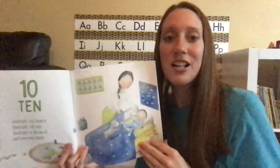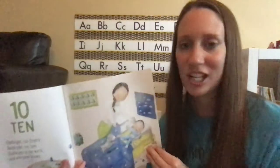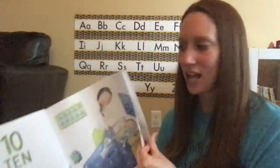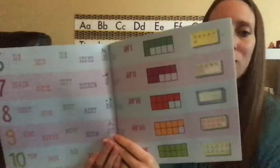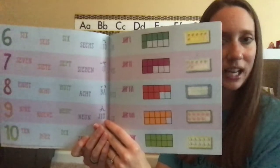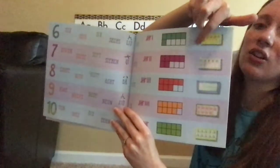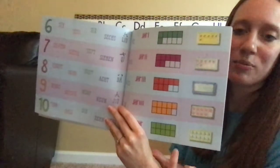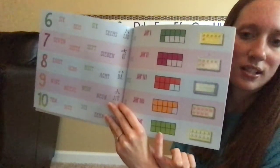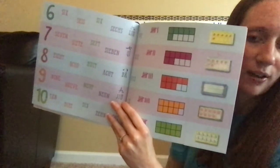Very good. So if you guessed that, great job. You did a good job paying attention. All right, and let me show you the last page, just like the first few. It's going to give you number 6 through 10. Okay, and then there are the 10 frames right here on this side. And at the bottom, you see it is filled up. This 10 frame, we know that there's 10 because every square is now filled.